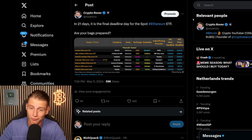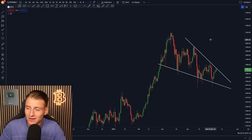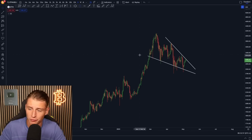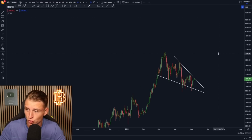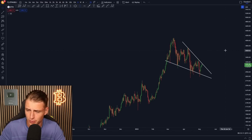We're also going to get the final deadline for the spot Ethereum ETF. And this could be actually quite massive as well, because if it gets accepted, we're expecting that Ethereum is going to generate a massive pump. And right now, it is creating on the daily time frame also a massive falling wedge pattern. And potentially, if Bitcoin is going to be recovering from off this point, which I think is going to be likely, Ethereum is most likely going to be the strongest recovery performer. And yeah, interesting trade to be potentially paying attention towards.